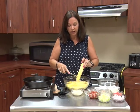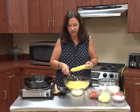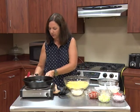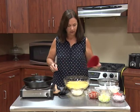Now, if you're making cream corn, you'd want to scrape the kernels a little bit more after I cut them off to get some of that cream. But I'm just going to do this for right now. And I'm going to set my cob right over here out of the way. And I'm going to use this to sit right here.